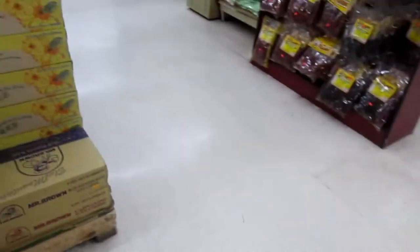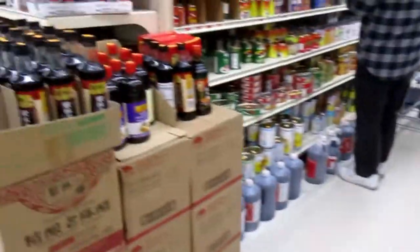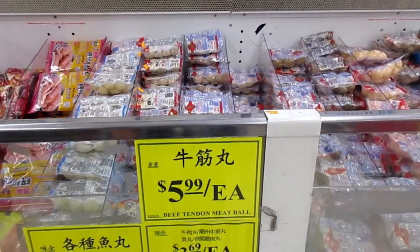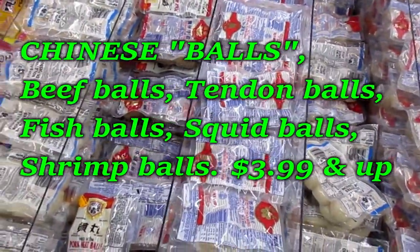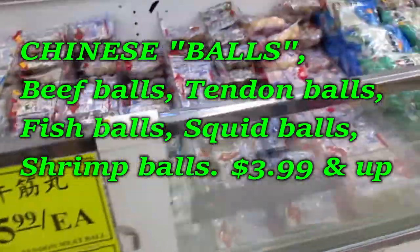And they also have what are called balls. In Chinese we call them balls, which come in different types. They have beef balls, beef tendon balls, fish balls, squid balls, shrimp balls, any kind of balls. You can get a pack of it, and it isn't cheap either. A pack is about $5. Usually they drop those balls in the soup, or sometimes they cook them with noodles together.